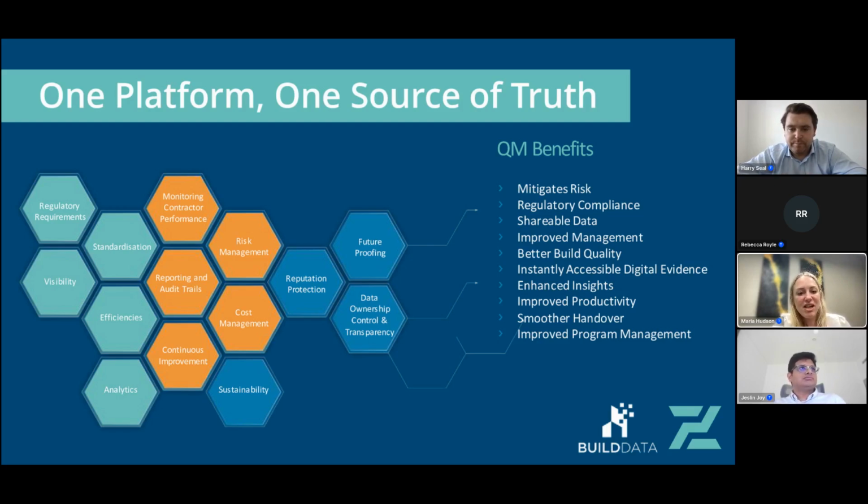It provides improved manageability. You get better build quality because you have better data. That data is instantly accessible, and you can have instant access to evidence, which is gathered together in audit trails, so you can go back to that data in the past to check things. It provides enhanced insights through the analytics piece, drives efficiency and improves productivity. You can track and monitor the progress of your teams, and make sure that they are collecting data in the right way. It provides a smoother handover at completion because you have that data in one place, and improved program management.